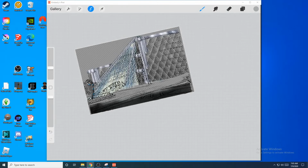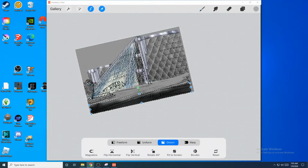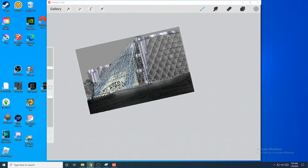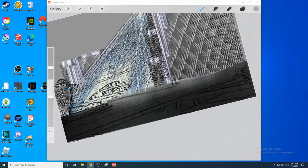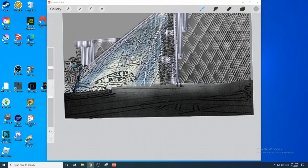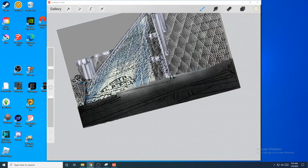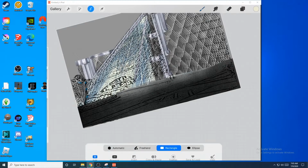All right, and then we'll distort it. Just have that there. Need grass and stuff, like a sidewalk. Let's see, we'll use that same texture, but we'll change the color to maybe about like that. And we'll keep it kind of clean. So let's see, we'll make this a little darker.